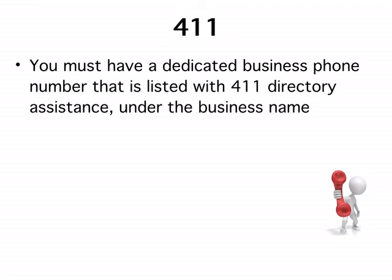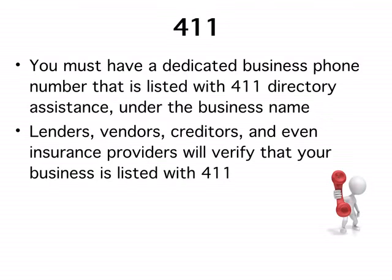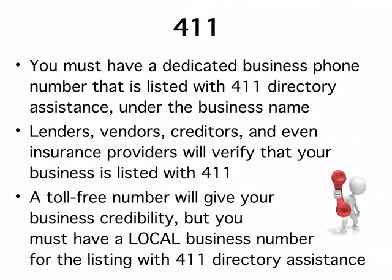You must have a dedicated business phone number that is listed with 411 directory assistance under the business name to be successful in building business credit. Lenders, vendors, creditors, and even insurance providers will verify that your business is listed with 411. A toll-free number will give your business credibility, but you must have a local business number for the listing with 411 directory assistance.